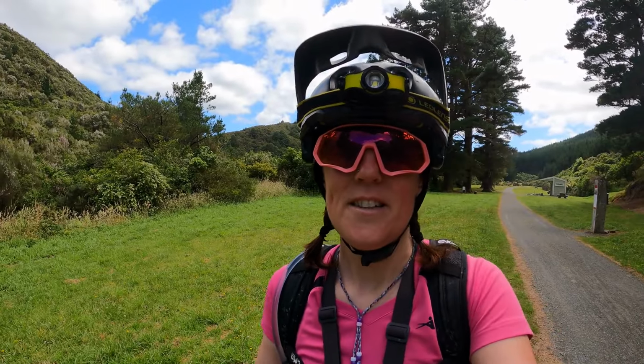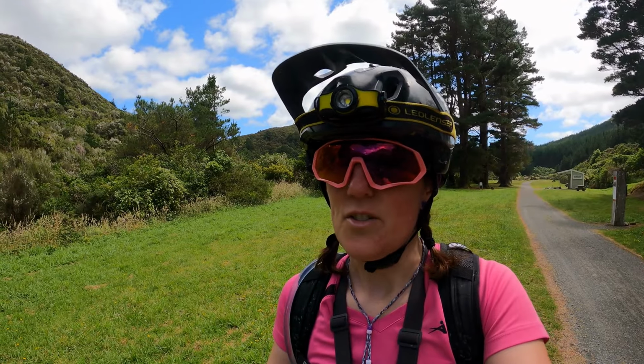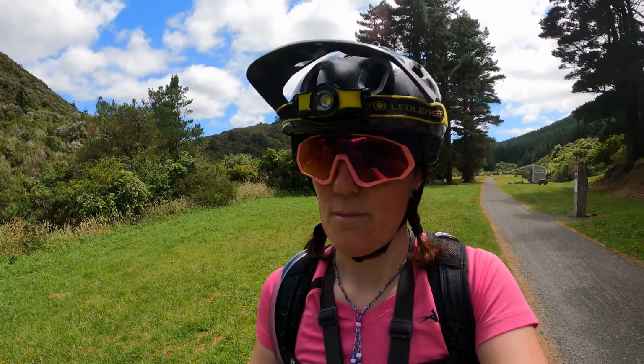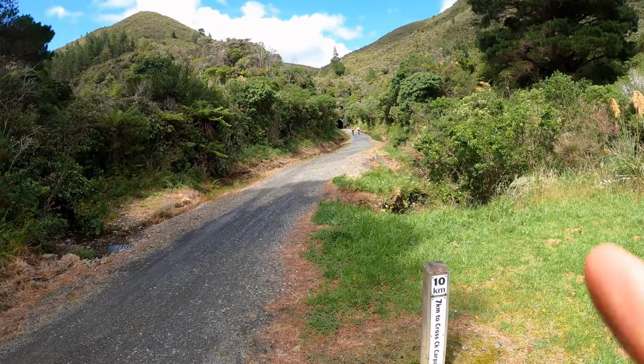So I reached the summit and had a look at some of the old railway up here. It's a really interesting place. And it's kind of cruisy down to Cross Creek. There is just 7 k's to go and there's a tunnel up ahead, which I'm looking forward to. It's kind of cool. And then we'll just head on down. Cool.